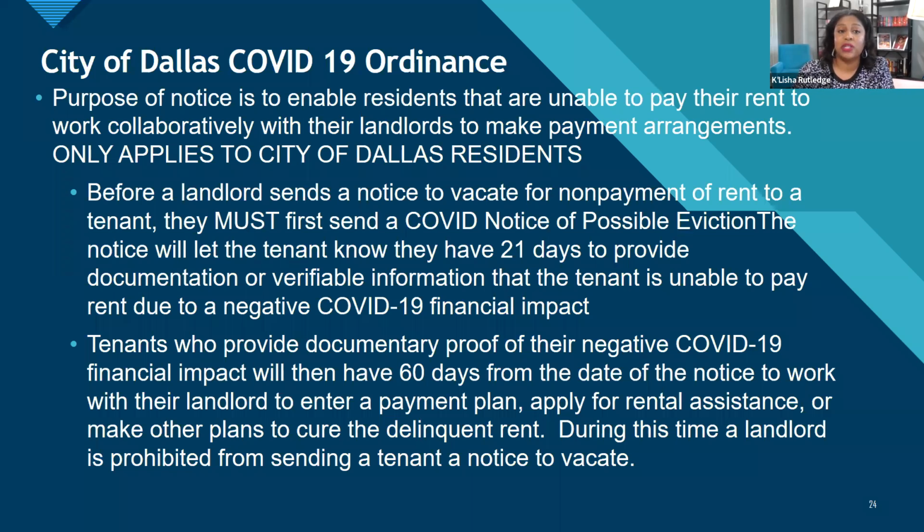Basically, the purpose of this notice is to enable residents that are unable to pay their rent to work collaboratively with their landlords to make payment arrangements. So before a landlord can send a notice to vacate for non-payment of rent to a tenant, they must first send the COVID notice of possible eviction. The notice will let the tenant know that they have 21 days to provide documentation or verifiable information that the tenant is unable to pay rent due to a negative COVID-19 financial impact.